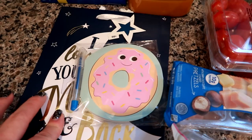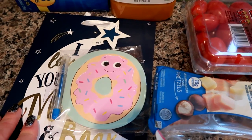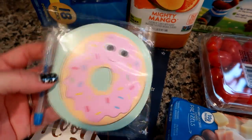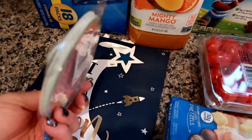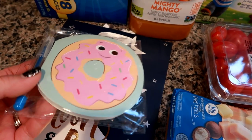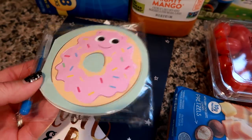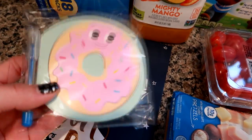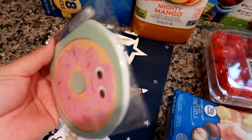I went over to the Valentine's Day section just to kind of browse, and I found this little donut notebook, mini notebook with a little pen for 98 cents. So I thought that would be perfect to throw in my bag for after. I think I have only just a few pages left of a little notebook similar to this but square. So I'll be needing something to replace that, and I like small and slim.